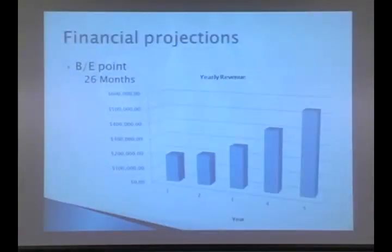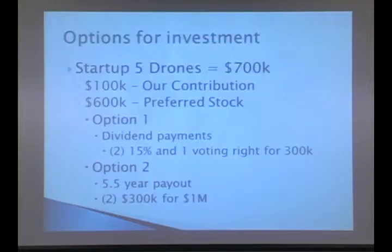Financial projections: we predict a break even in 26 months after we begin operations. We have a total startup cost of about $680,000 to start up the company, and we will break even in 26 months, so a little bit after 2 years.